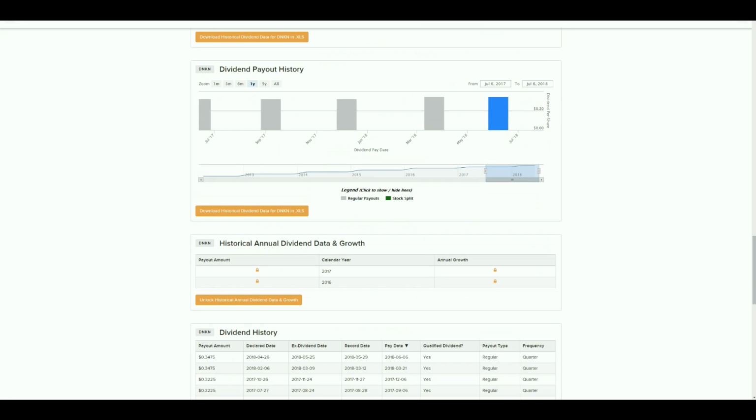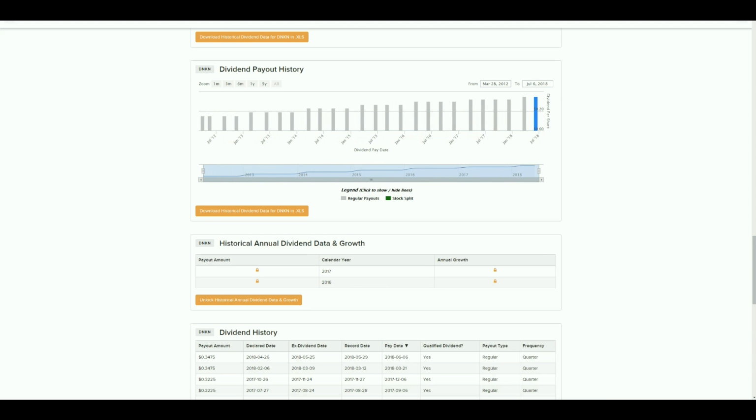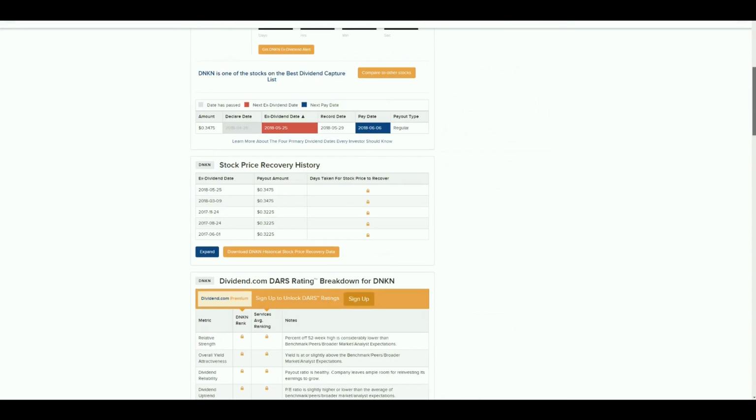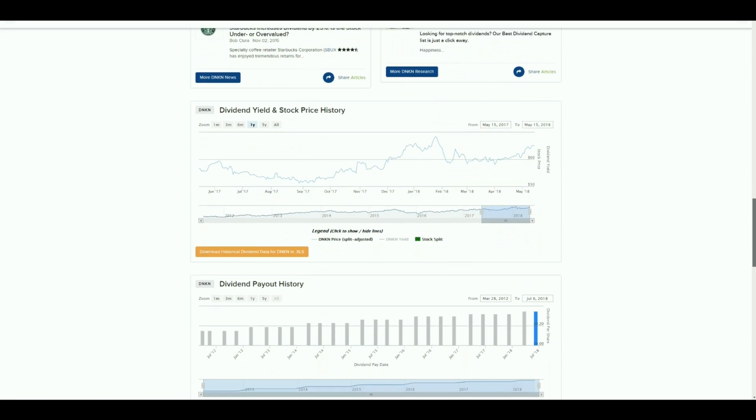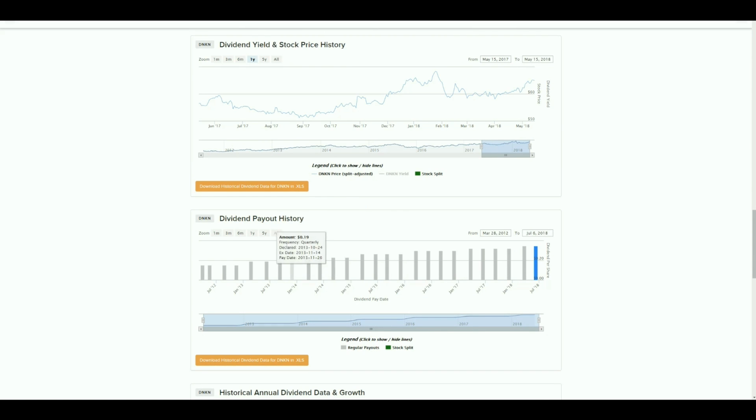Take a look at its history here. They've had dividend growth since 2013. So, taking a look at 2013, what happened here? Oh, okay, so prior to 2012, they never even had a dividend. In 2012, they began paying out a dividend. They increased it in 2013, which is the start of their dividend growth.